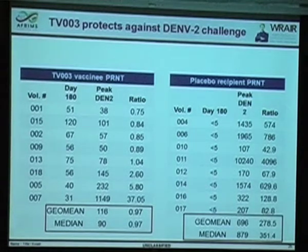So here we see a little bit more of the details. If you go out to day 180 and look at the titers, you can see that in the ratios, the response to the placebo is huge. But in the challenged subjects that received 003, very little change in titers. Also supportive of its efficacy.